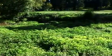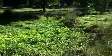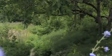Here we are at the most western point of Reed College Canyon along 28th Street. It's an old century farm that Reed College purchased in 2007 with hopes of extending the restoration efforts along the Crystal Springs Creek corridor.